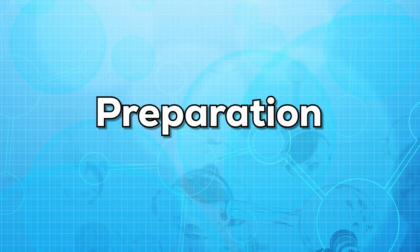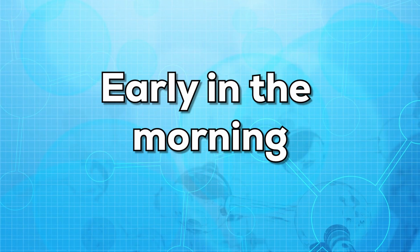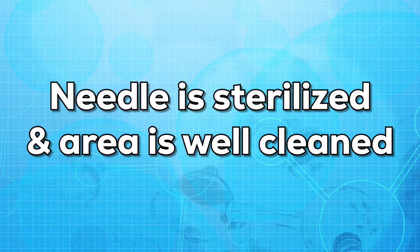So, do you need any preparations for this test? For this test, you may need to fast for 9 to 12 hours before taking it. This is the reason why it is recommended to take this test early in the morning. So, are there any side effects or risks to this test? There are almost no side effects or risks to this test. But make sure the needle is sterilized and the area is well cleaned.